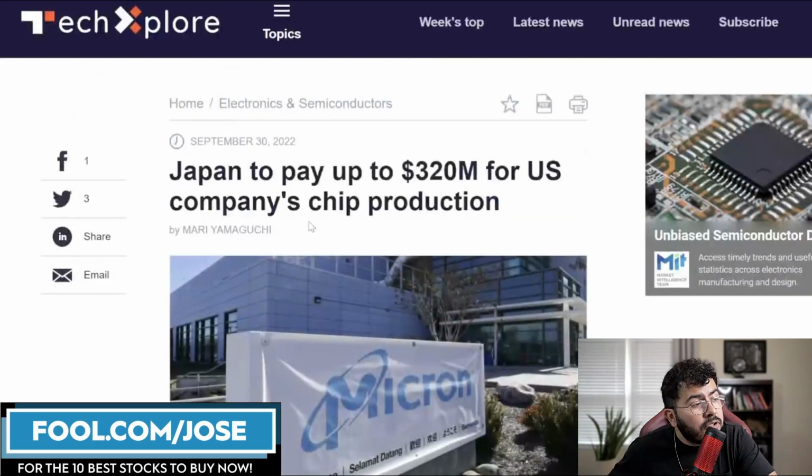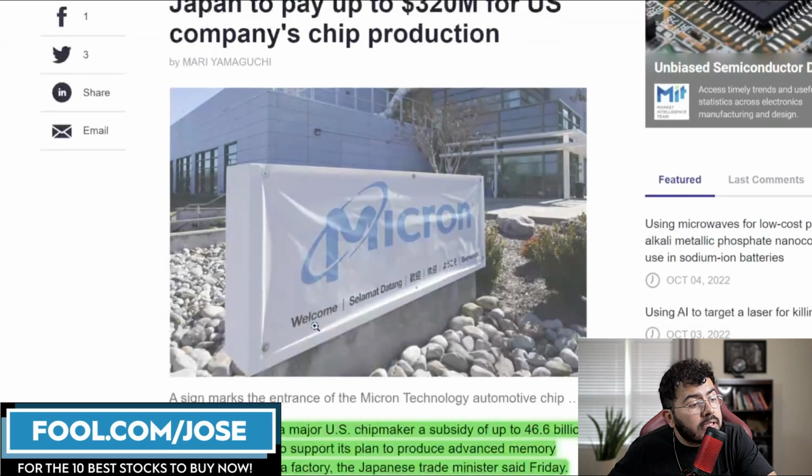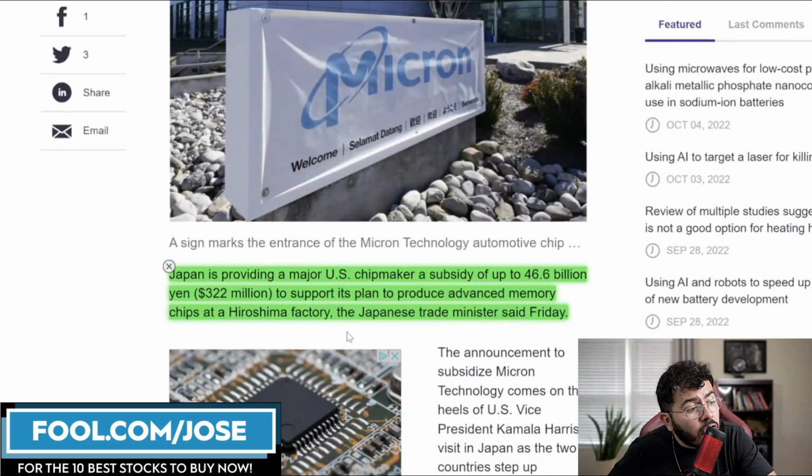Right now we are definitely seeing a lot of companies bring back their domestic manufacturing here in the United States, as a few things are happening. First, a lot of countries are trying to give incentives. For example, the United States gave the CHIPS Act to bring more manufacturing here, and we're seeing the same by other countries. For example, Japan is willing to come up with about $320 million of subsidies for Micron Technologies to build a factory in Japan.